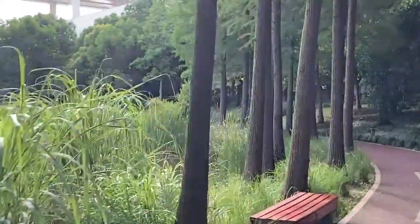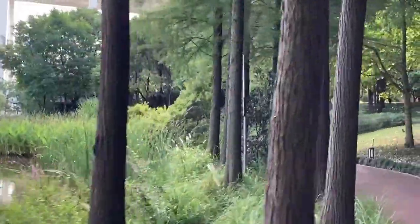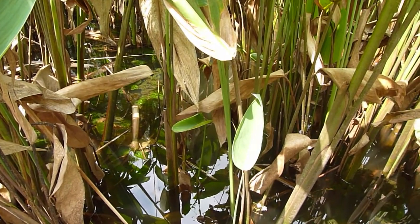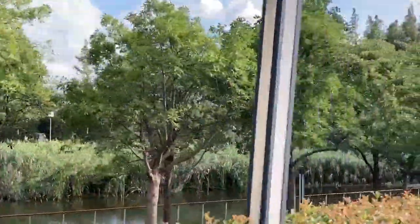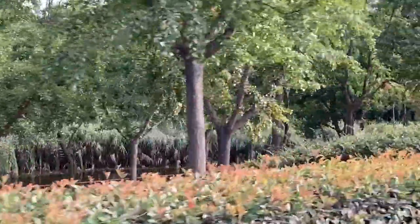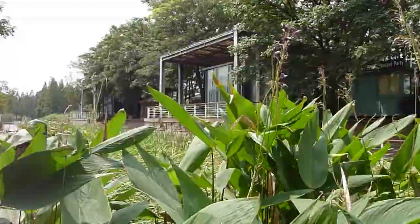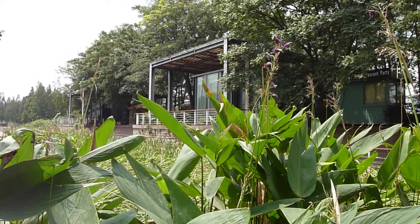And by the time you reach the end, the ponds and the surrounding vegetation, the ecosystem, looks like this. It's a great place to just wander around. You may not even know or realize that that's what's happening to the waters throughout the course of this. It's a few kilometers worth of ponds. Every now and then there's a tea house hidden in the vegetation.